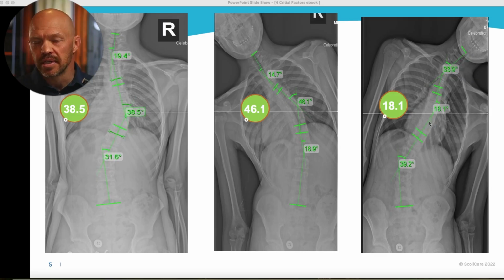So we know that curve is stiff. It's not the worst case, but we know it's stiff, and we know we have to do some things to increase the flexibility of the spine to effectively reduce the size of the curve. So in a case like this, we're going to do very specific things in the beginning of the treatment to increase mobility, and we know we have to consider the flexibility of the spine when we're actually making a brace for this specific curve.